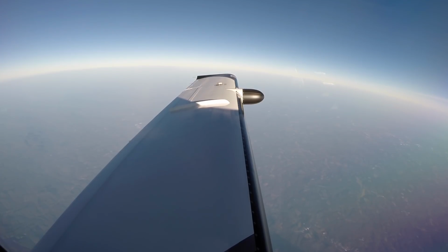We're pretty far up here. If you take a look off the left wing, that is the view of leveling out at 30,000 feet. Single engine turboprop, not too bad.